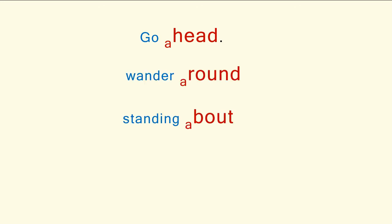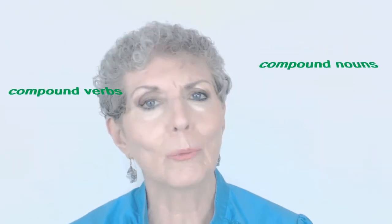So you see, we might change the melody a little bit, but we never change the rhythm. We always make the stressed syllable in the second word a little bit louder and just a little bit longer. Go ahead. Wander around. Standing about. Come on. Drink up. Compound verbs, compound nouns, compound words.